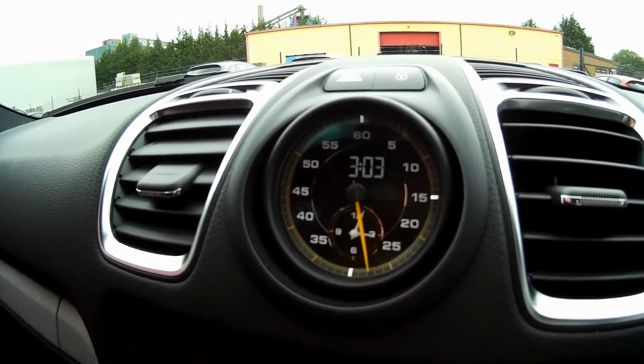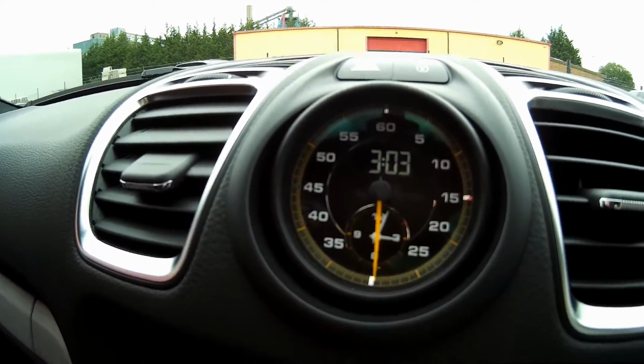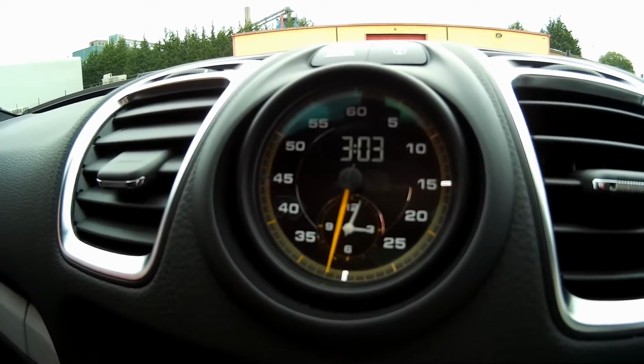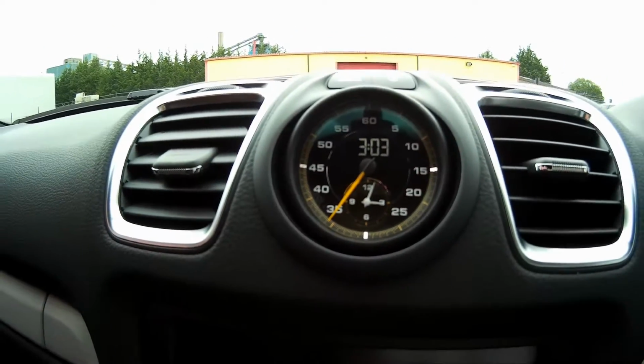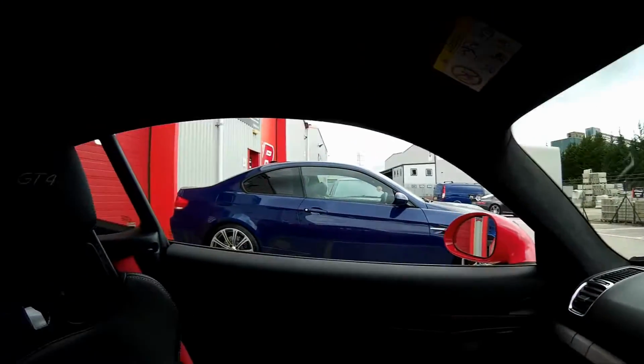In the centre, he's got a clock. He's got a working clock. It also works as a sports chronometer, and the one in my vehicle is just a sports chronometer. So he's got himself a nice little clock there. It's pretty snazzy. Let's have a nosy around the back.